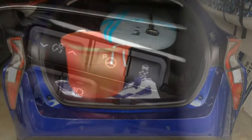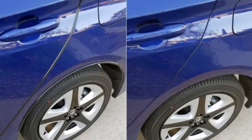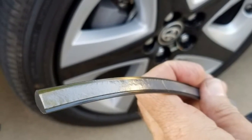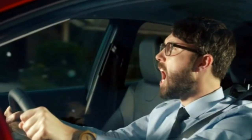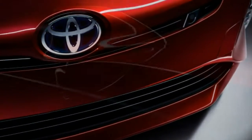Body styles, trim levels, and options. The 2016 Toyota Prius is a four-door hatchback that seats 5 passengers, and it comes in 6 trim levels: 2, 2 Eco, 3, 3 Touring, 4 and 4 Touring. The compact Prius C and larger Prius V are different models covered in separate reviews.